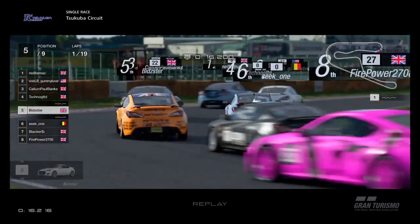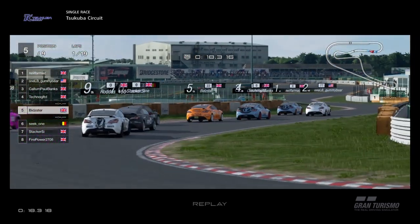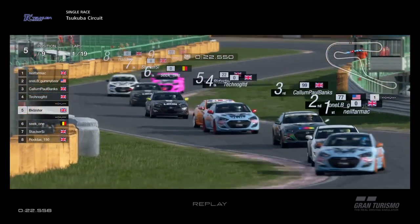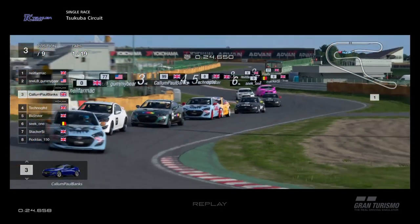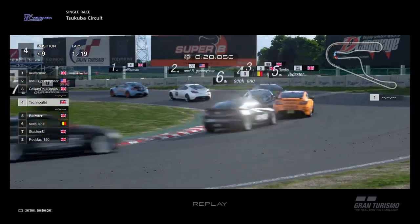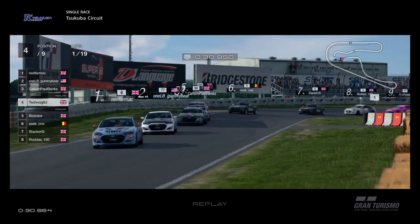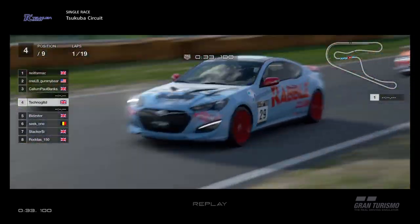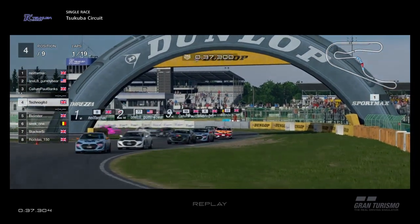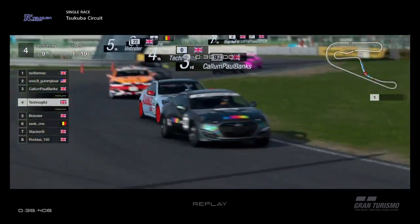Bidzster there in fifth. And everyone running special event liveries in this one. So one-off liveries, or some people have chosen one-off liveries, and some people have just chosen to keep the team sort of colours. But whatever floats the boat, as Techno has a look at the inside of Callum, but can't quite make it stick. Tsukuba, very narrow track, very hard to pass round. Got to really try and commit to a move if you're going to pass round here. Got to do it proper touring car style, proper British touring car style.